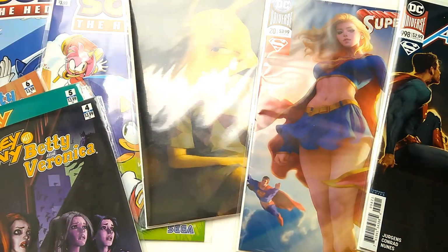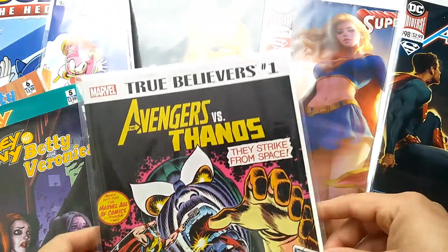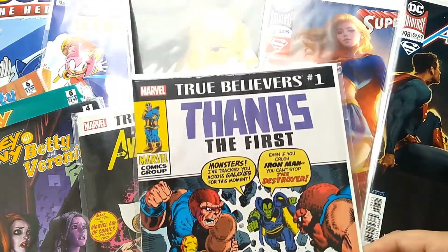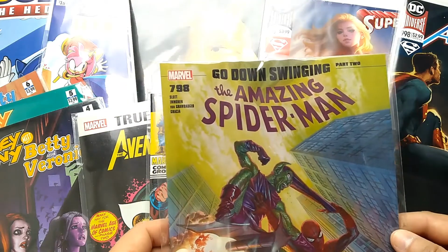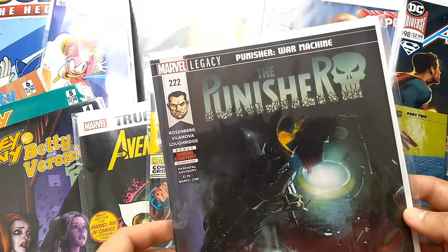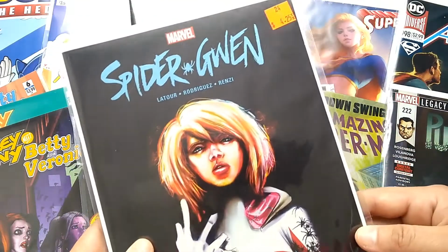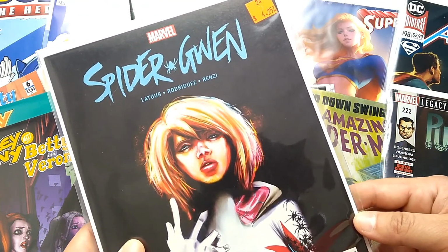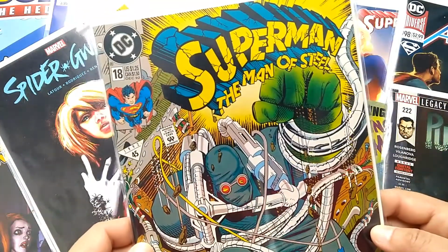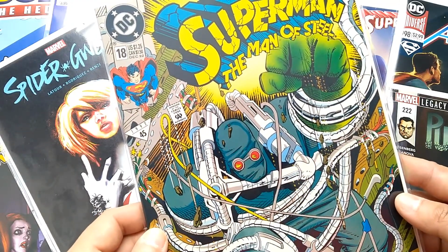and number 4. True Believers number 1, Avengers vs. Thanos from Marvel Comics. True Believers number 1, Thanos the First from Marvel Comics. The Amazing Spider-Man number 798 from Marvel. The Punisher 222 from Marvel. Spider-Gwen number 24, second print from Marvel. And Superman, the Man of Steel, number 18 from DC Comics.